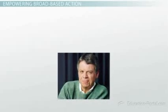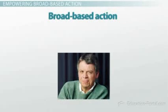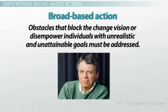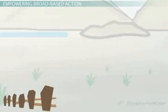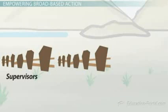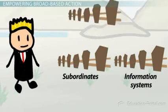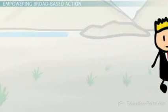Kotter believed that empowerment through broad-based action was a fundamental component of successful change. As such, obstacles that block the change vision or disempower individuals with unrealistic and unattainable goals must be addressed. Such barriers lie in supervisors, subordinates, information systems, and a lack of knowledge or skills. Throughout the change process, managers must be sure to identify and remove these potential barriers to efficiency.